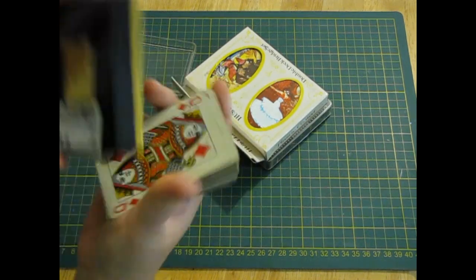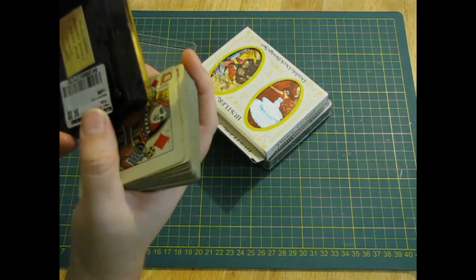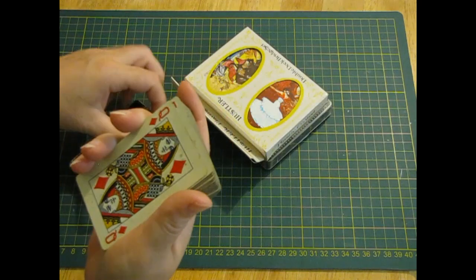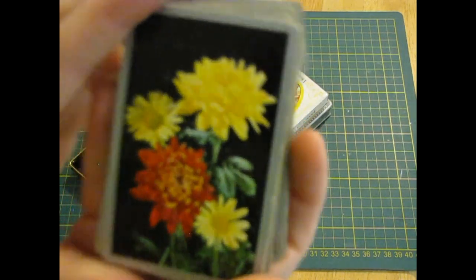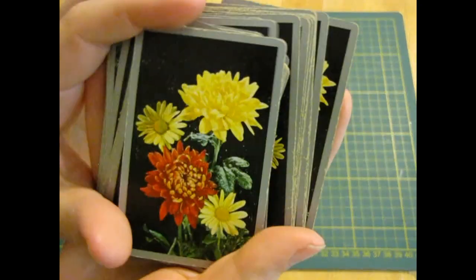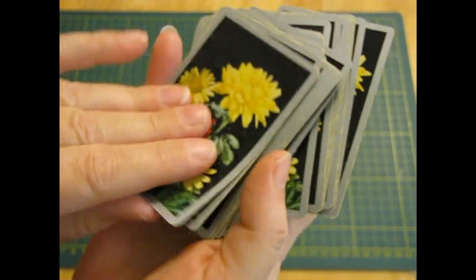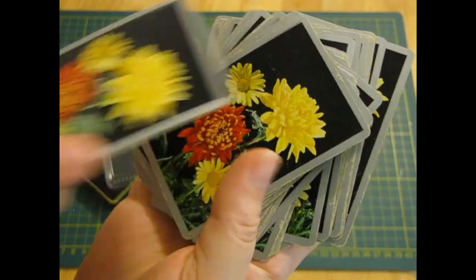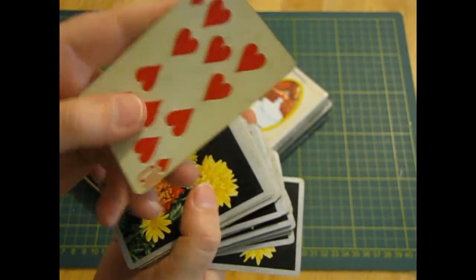Now these ones, what does it say? Plastic coated washable service. They look old though, but floral cards. I think they're all the same as well. Love the picture on there. For a floral journal. Could leave that side and then alter that side. It would look really nice. Or even just put a journaling spot on that side.